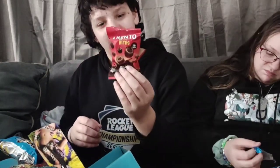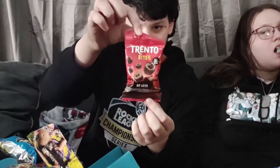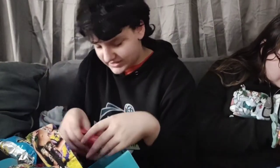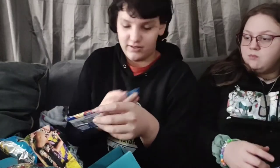We got some, looks like chocolate bites. Hold it up. What is that? You know what it looks like? A cupcake. Cupcake with frosting. Maybe. It's kind of cool. Trento. Some little snack. I'll try some of the Oreo in a second.